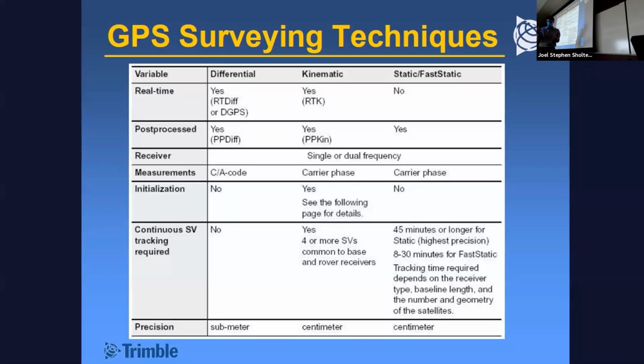So if you want to track over time the movement of the planet's crust, which geologists do, then you can set this up, and it's occupying this position for a long period of time, taking lots of measurements, averaging those, and so you can get really highly accurate points in a static situation. Fast static is 8 to 30 minutes, so that's fast, right? And then static is, I think, more than 2 hours or something like that.